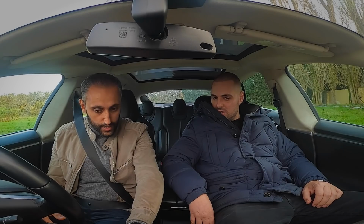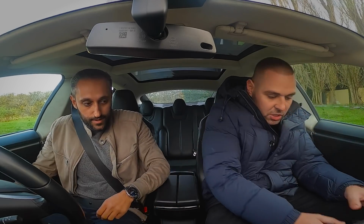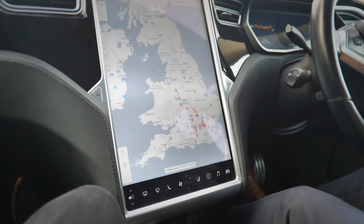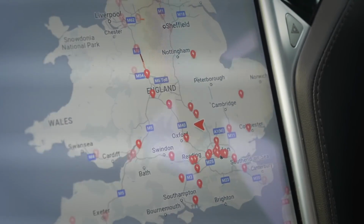Yeah, so these are all the superchargers there. When I put my postcode in, it'll tell me. Get a shot of that. So you've literally got a map of the UK there, haven't you? And then you've got all of the charging points, yeah? That's amazing, isn't it? Yeah, go on, we'll hit the road, man.